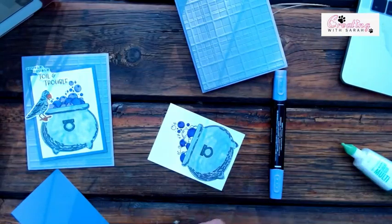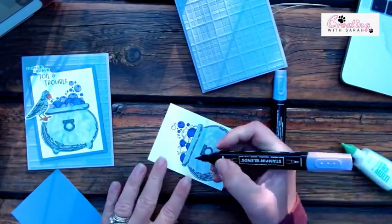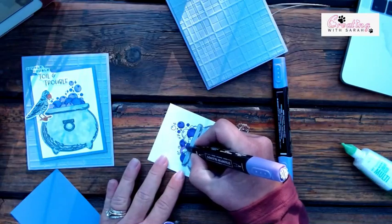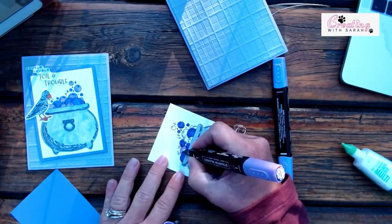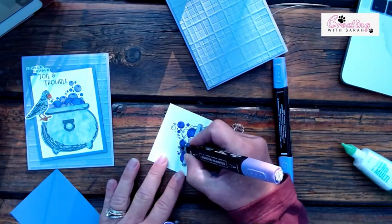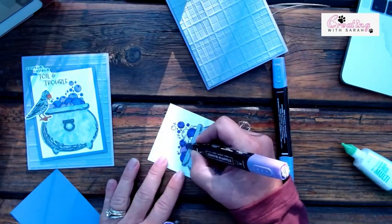Okay, so there's that one, and let's fill in the pieces, the other little bubbles. But I think this would be cute to do in the Hocus Pocus colors too.